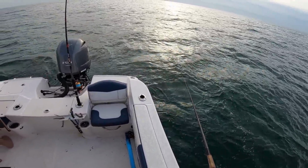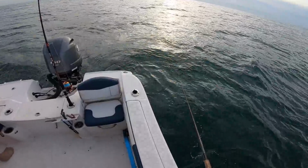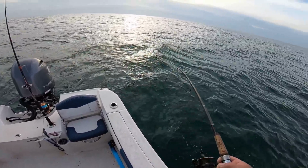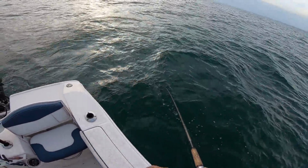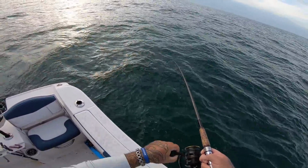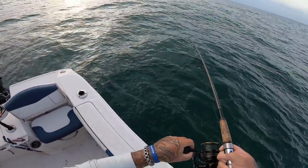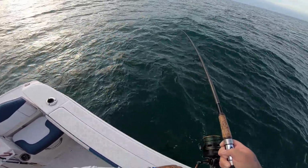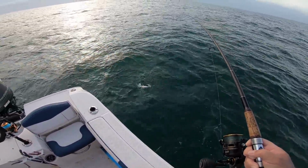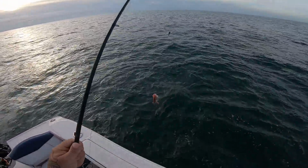Oh, I'm getting hit right now. Feels like a snapper. A little red one. Another little red snapper. There we go, there we go. Nice, hooked up. All right. Red snapper. Pretty sure that's what I got here is a red snapper. Well, we found the red snapper honey hole.